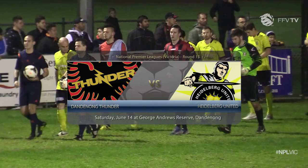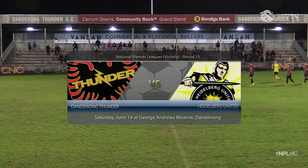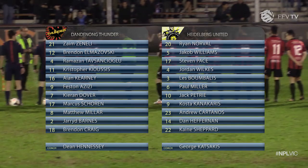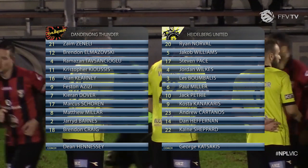We've reached the halfway point of the NPL season, and after 13 rounds, both Dandenong Thunder and Heidelberg United still have a lot to play for. Dandy comes into this match in 5th spot, and a win here tonight can see them jump to equal 3rd. That spot is currently Heidelberg's, and while they won't move anywhere with a win, it'll help keep them up at the top 2. Now, we join your commentator Teo Pelizzeri for all the action from George Andrews' reserves.